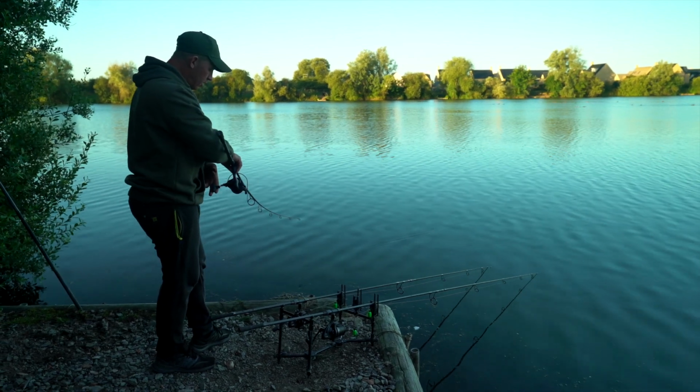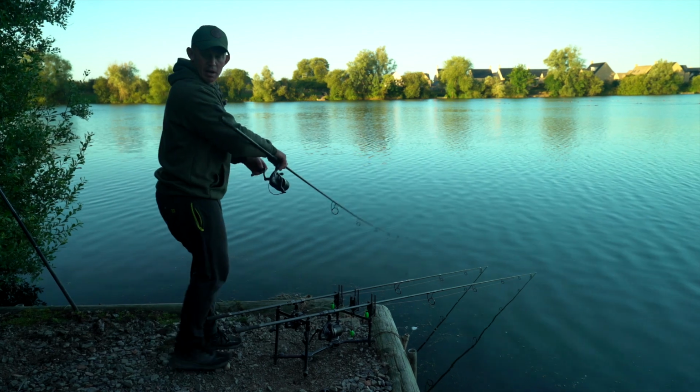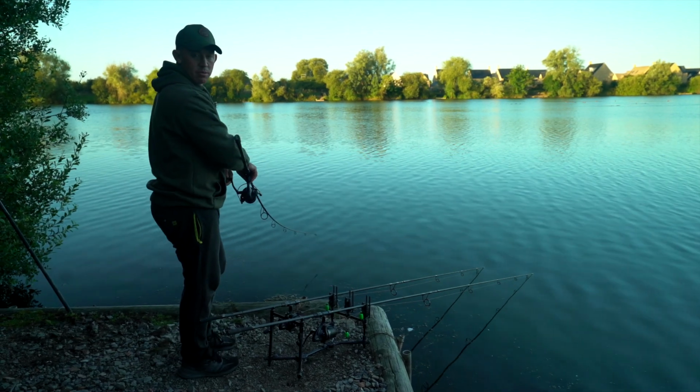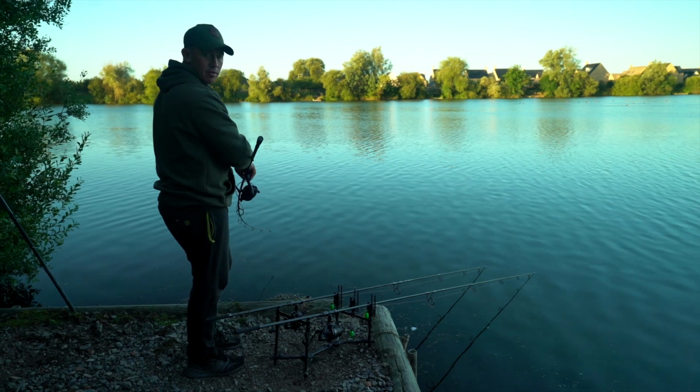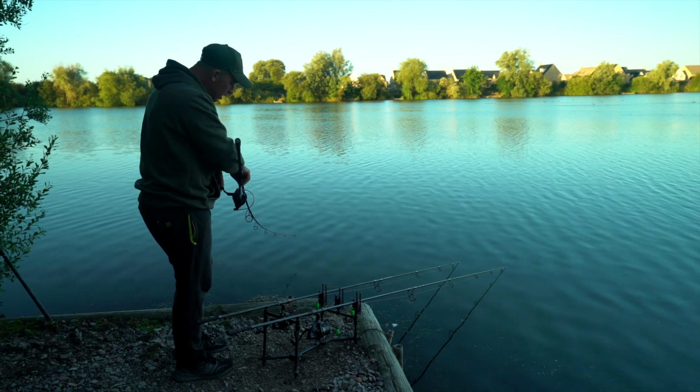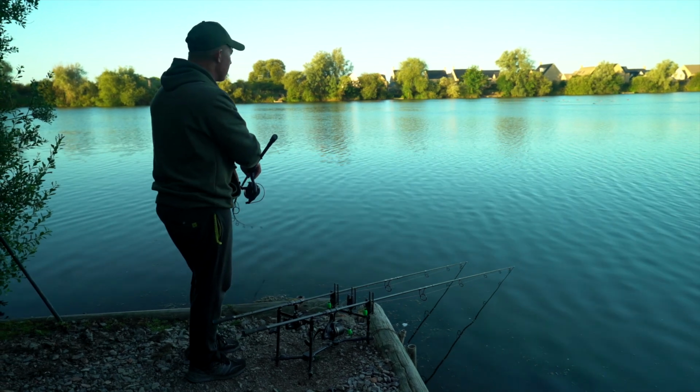And, yeah. Just literally got the rod back out, put the kettle on. See one show, we set the camera up just to see if we could get one showing over the bait. And the old left arm rod on the spot was away.